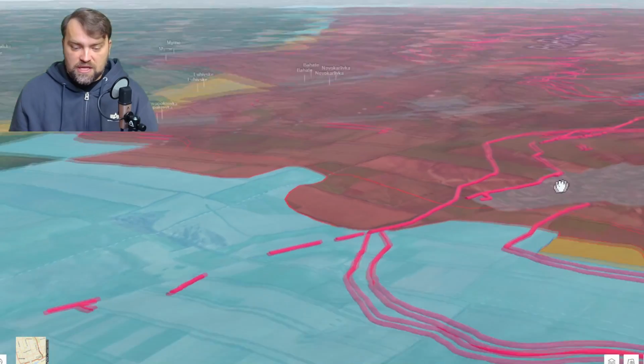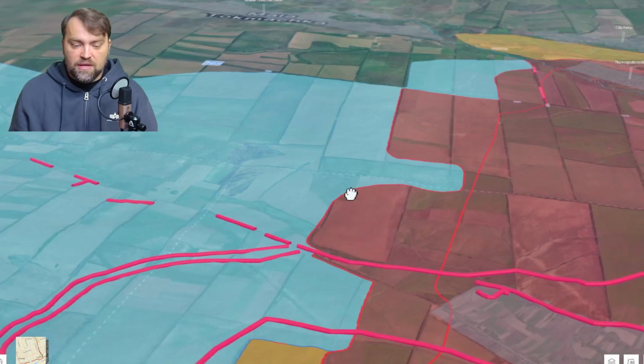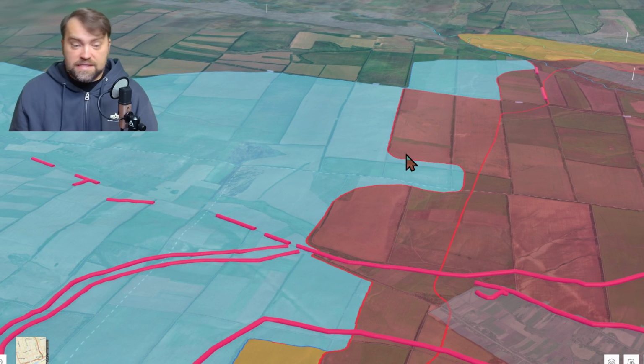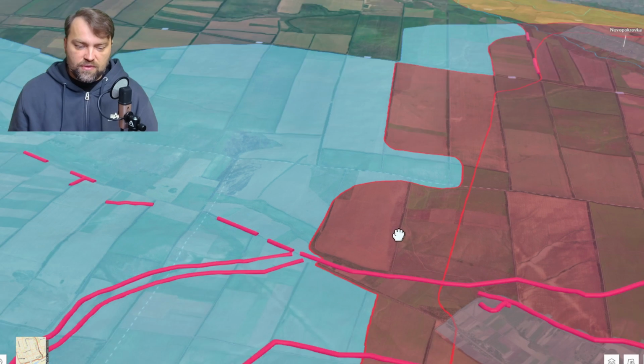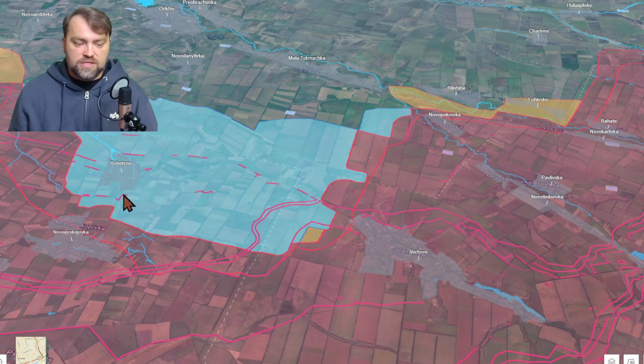Verbovo itself is a little bit lower compared to this area, but Russia advances towards this place. It's the first time I see a Russian counterattack where Russia was able to take ground in the south. Before, Ukraine was the only advancing side, taking part of the land over here.